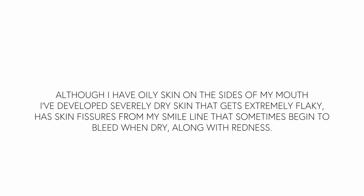Although I have oily skin, on the sides of my mouth, I've developed severely dry skin that gets extremely flaky, has skin fissures from my smile line that sometimes begin to bleed when dry, along with redness. This could be even like a vitamin deficiency. So you might want to check your status of vitamins. Do you take supplements? I would suggest to look into it.